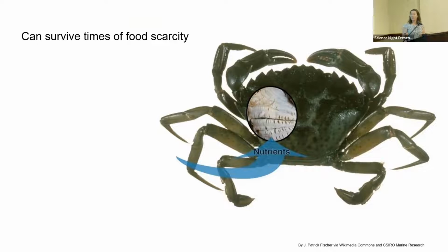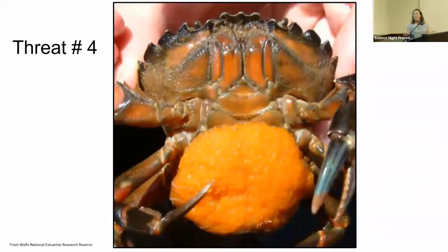They're resilient. And they also reproduce quite quickly. So this female green crab is holding a brood of about 200,000 eggs, and she can produce that twice a year.